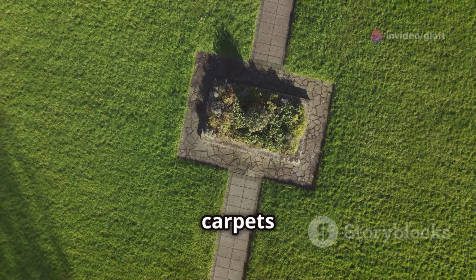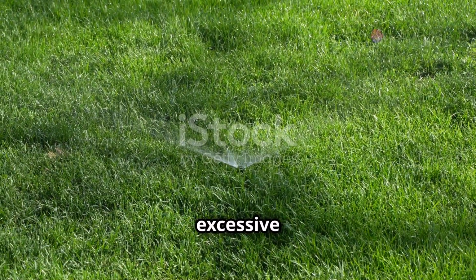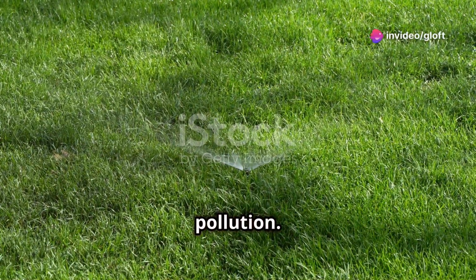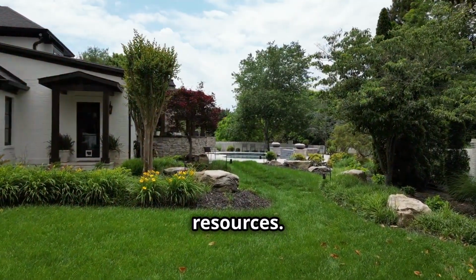The sprawling green carpets of traditional lawns, while aesthetically pleasing, often come at a cost to our environment. They demand excessive amounts of water, fertilizers, and constant mowing, depleting resources and contributing to pollution. By reducing lawn areas, we can create space for nature to thrive while conserving precious resources.